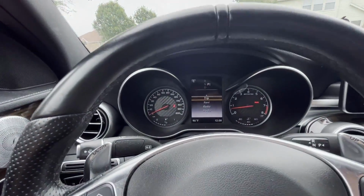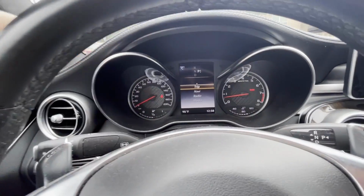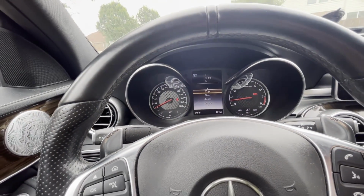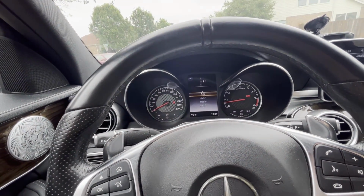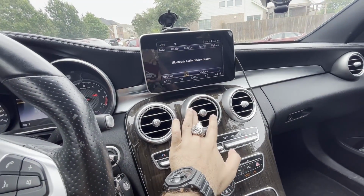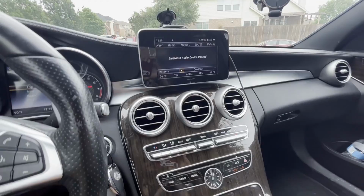The gauges look pretty attractive. You have a little bit of carbon fiber looking trim inside of the gauges. It looks nice, it looks classy. Nothing too crazy or special, but still very nice. I'm a big fan of these circular vents in a Mercedes. It just feels premium, really nice.